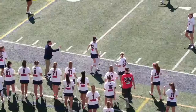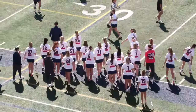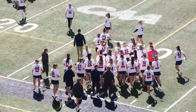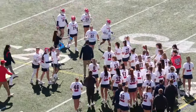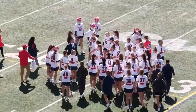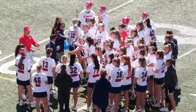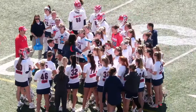So interesting call there for Pearson to slow down the clock that much, but for the moment, both teams with about equal momentum. The only thing that has separated the two sides, one extra goal. 2-1 lead for Stony Brook, a matchup that certainly has the reputation to be a matchup of the week, has not disappointed. 3 quarters to go.